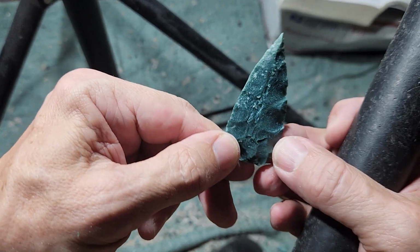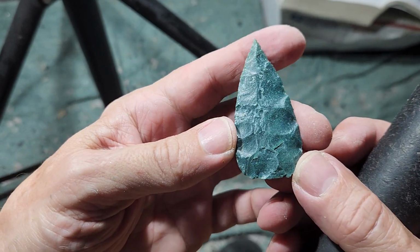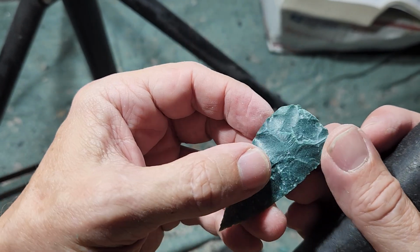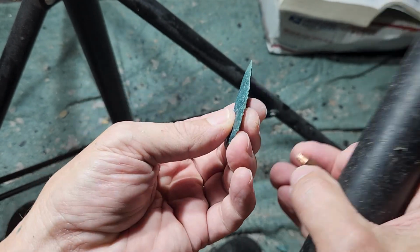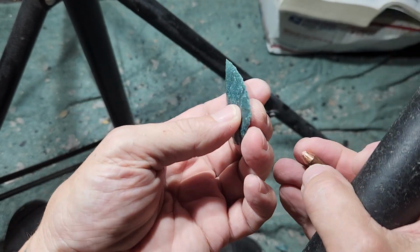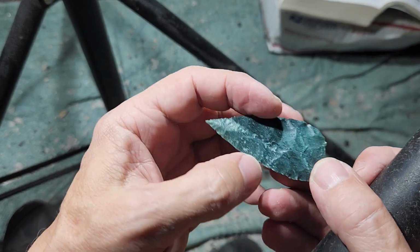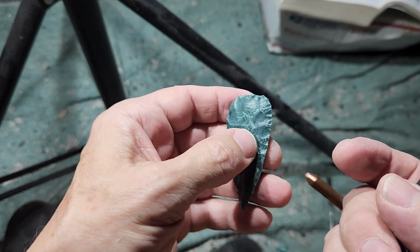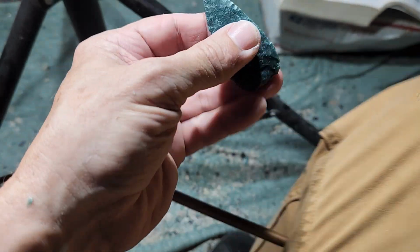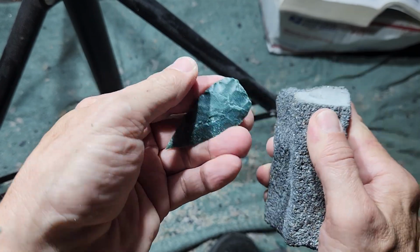That felt like a solid hit, but it didn't travel far enough. That's okay. Oh well. I can still try for another one there. I just didn't want to do that one because it's a little bit further away.